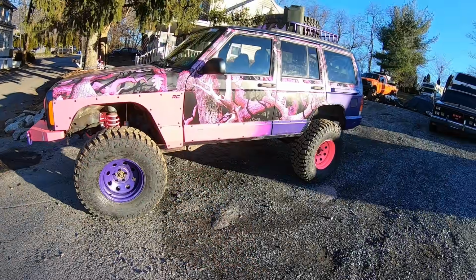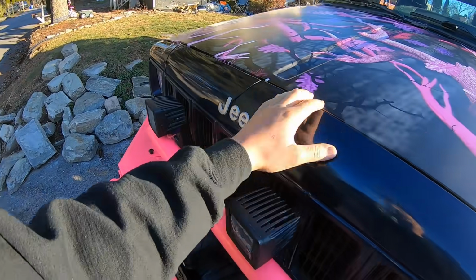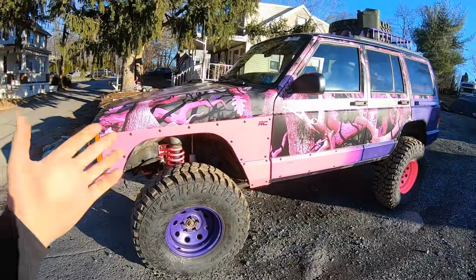the XJ. So here the XJ is in the sunlight. It looks absolutely epic. It looks killer. And again, if you didn't see yesterday's video, I did not wrap the grill because the grill is still broken. I have a new one on its way, so we're going to get that taken care of. Then we'll wrap that. But here is the XJ, guys.